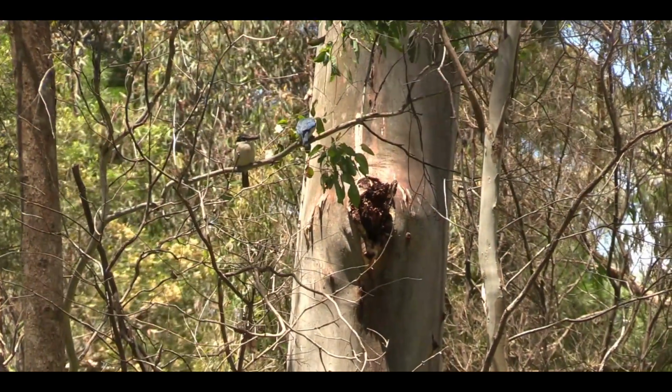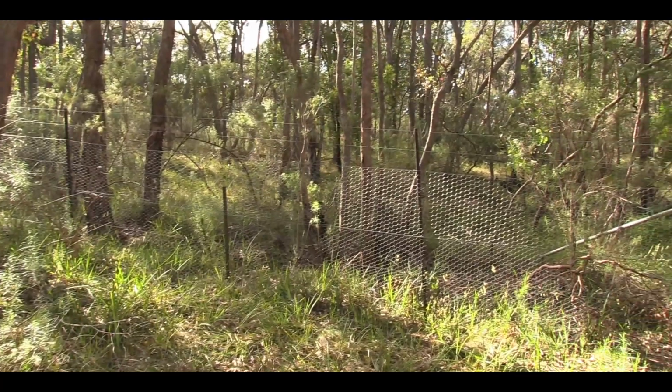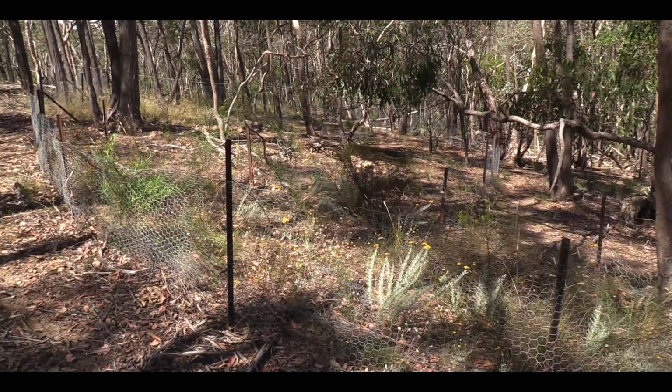In order to protect the beautiful and natural Nillumbik environment, a helping hand is often in order. Enclosures help protect bushland from herbaceous pests. The height of the fence will depend on what predators you are trying to keep out.